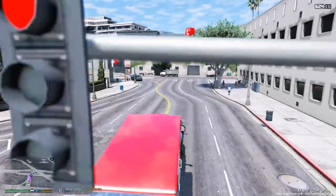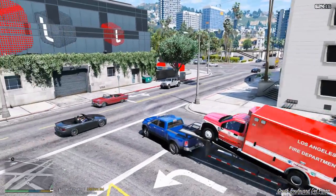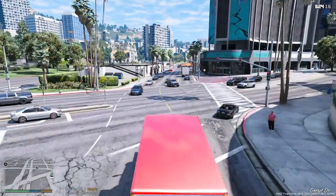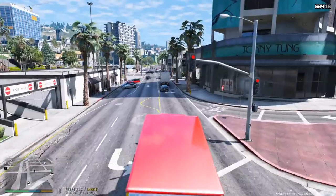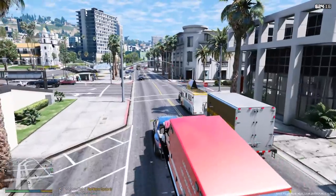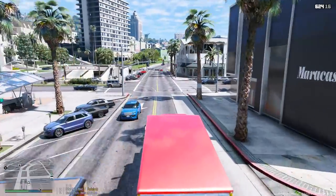And it looks like I brought this thing to Life Invaders. So where the heck is the fire station at? Is it over here? I always forget where this station is at. I don't know why. No, it's not. Oh yeah, I think it's up here, guys. I think it's up here. Somewhere over here. If it's not over here, then it's on the other side. It's somewhere close to here, though. We are very close. I think it's up ahead.